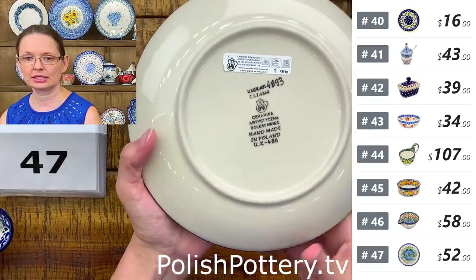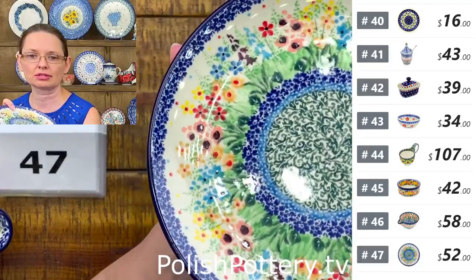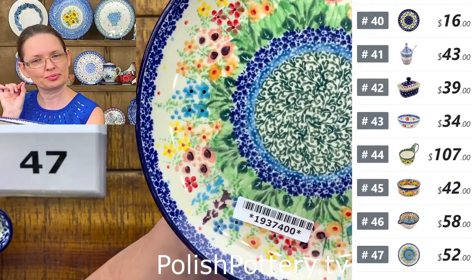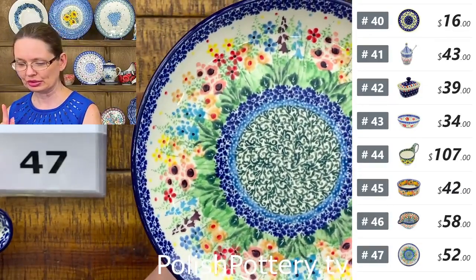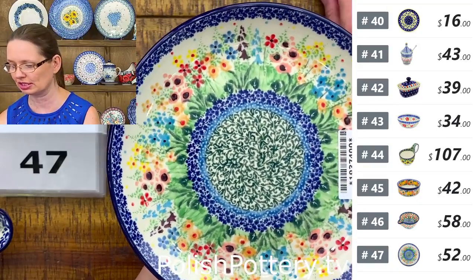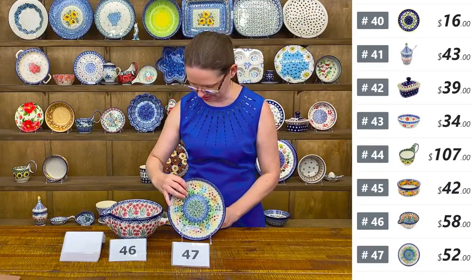Unique at $48.93. U5 pattern with all the colors of the rainbow. All the tiny flowers. Such precision to paint it. So number 47 is a 7.75 in diameter dessert plate from Ceramica Artystyczna, $52 tonight. Regular price is $105. U5 pattern. It's gorgeous.